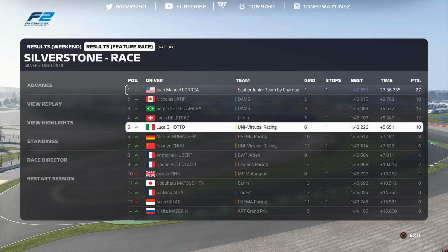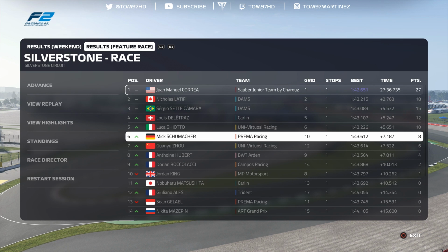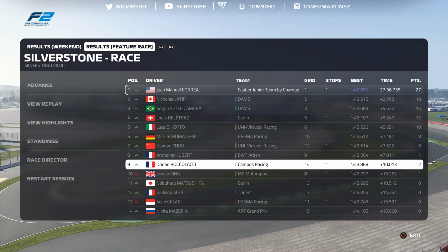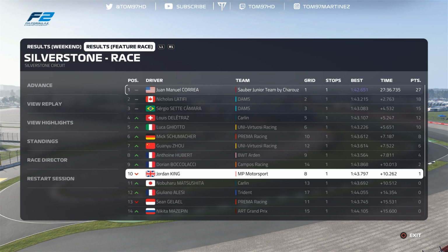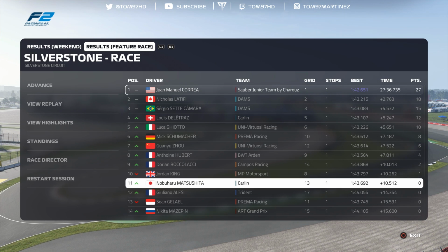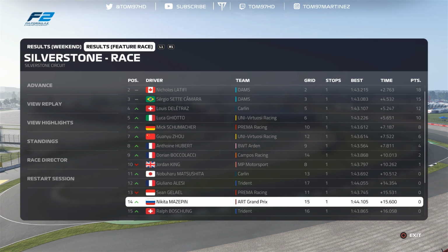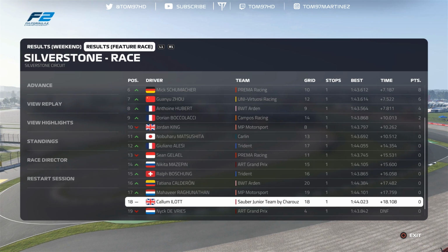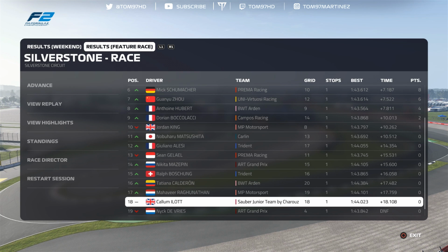P4 De Vries, P5 Luca Ghiotto, Mick Schumacher, and a very impressive P6 for Prema, ahead of Guanyu Zhou, Antoine Hubert, Dorian Boccolacci, and Jordan King, rounding up the top 10. Missing out the points, we have Matsushita, Alesi, Galal, Mazepin, Boschung, Calderon, Raghunathan, and Ilott, to actually finish behind Raghunathan. So a very poor race for my teammate.